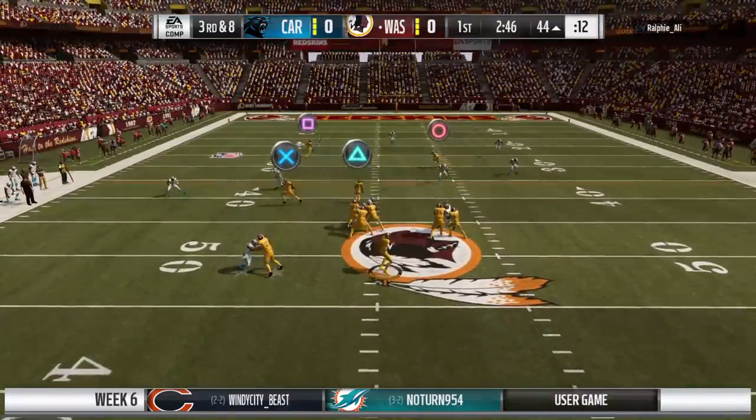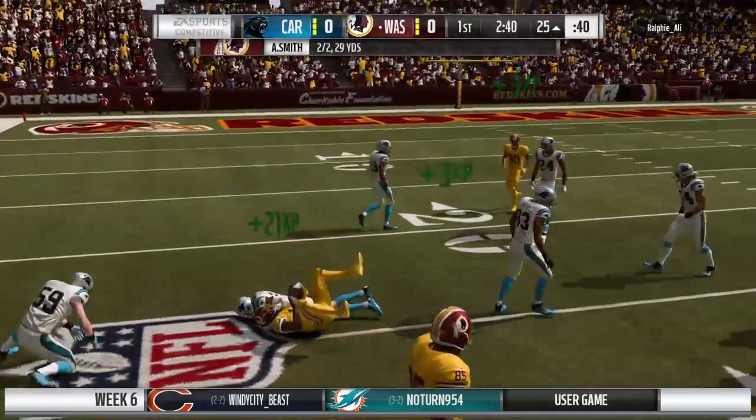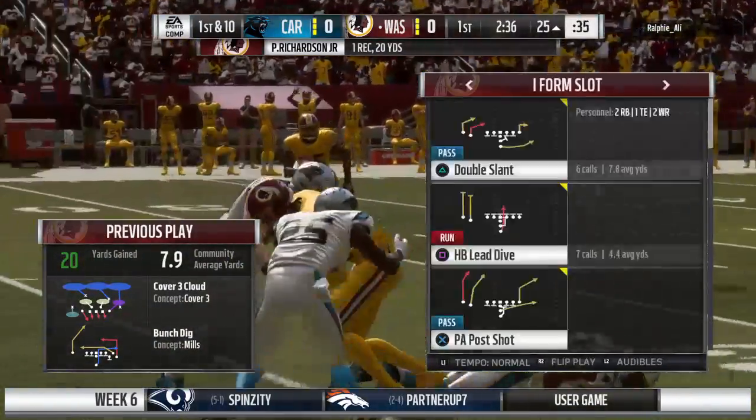Throwing on 3rd down, Smith. Throw left side complete. That's Richardson. And they're able to get this one down to the 25. First connection there of the afternoon for those two, and it's good for a 1st down.